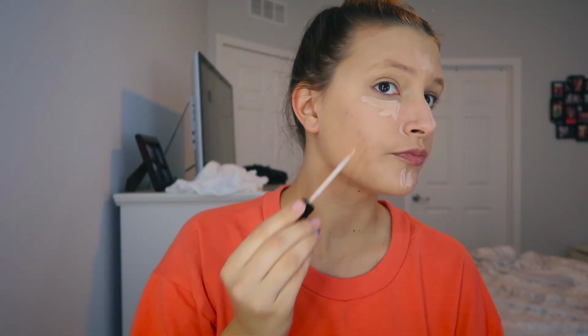Next, I'm going to conceal with the Maybelline Fit Me Concealer in the shade Fair, and I just put that under my eyes, on the bridge of my nose, on my forehead, on my chin, around my nostrils, and then a little bit of spot concealing once again to cover up some of my acne scarring.